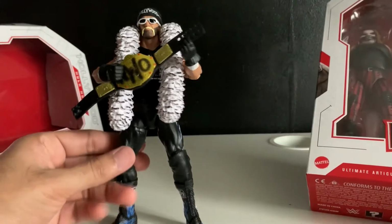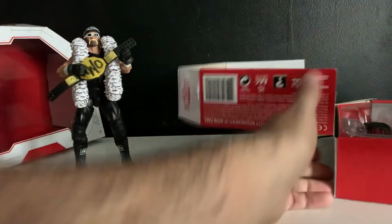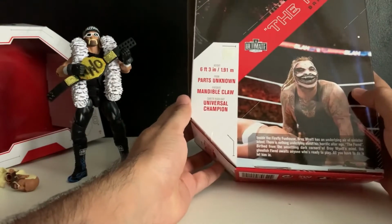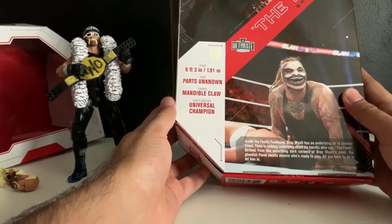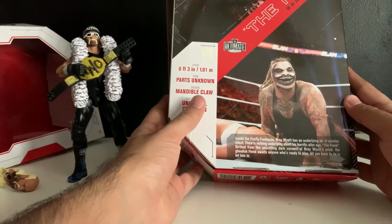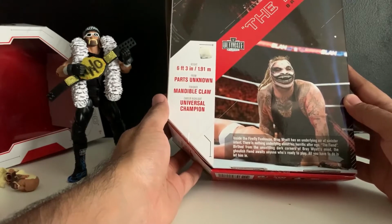So now we're going to move on to The Fiend, Bray Wyatt. Let's get him out the box with his accessories and his belt. Actually, let me read what's written on the back. 6 foot 3 inches, from parts unknown, finisher Mandible Claw, career highlight Universal Champion. That's kind of fair, yeah. Inside the Firefly Funhouse, Bray Wyatt has an underlying air of sinister intent.